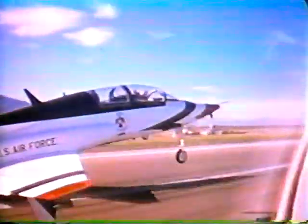Coming through 100 knots. Got a little back pressure on the stick. We'll rotate at 160. There's 160. Now we're on our takeoff roll. It's 140 knots. Rotation, and we're off and climbing.